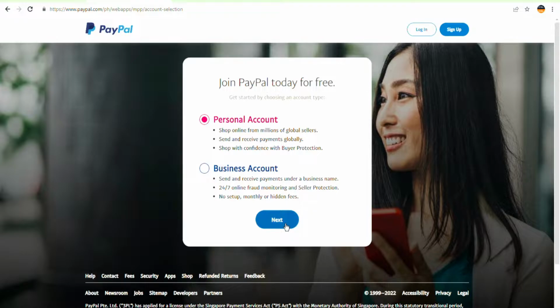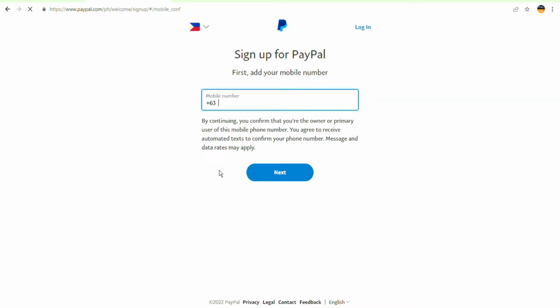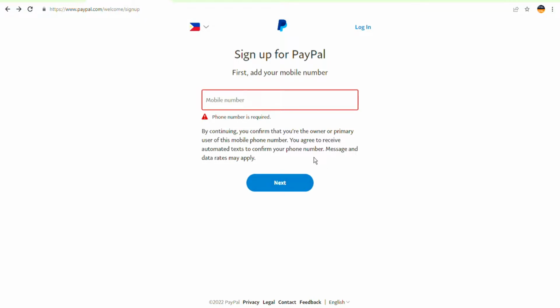After that, you will be redirected to this web page where you must click on your personal account because we're going to use PayPal for our own personal use. Now, right after that, you must fill in some relevant information about yourself, such as your mobile number, email address, complete name and password, and you now have your own PayPal account ready to go. As I previously stated, this is where you get paid. So without further ado, let's get started on the first website.